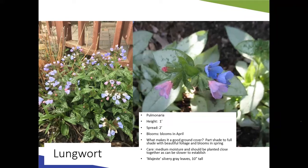They require some water, and then this right one is Majesty, and it has silver gray leaves and is only 10 inches tall compared to the one on the left. Now, the one on the left was a plant at Illinois Central College, in a master gardener project, and it really is quite a stunning plant, and even when it's not in bloom, it's very, very attractive. It makes people stop and look.